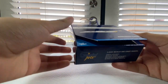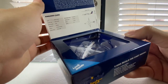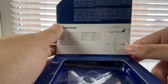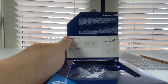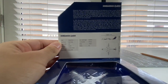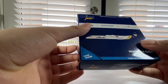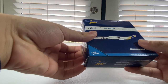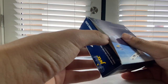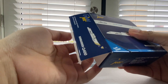And here we go. Let's make sure we get this model intact, and let's open up the pamphlet, and there she is. Wow, look, she looks pretty in there. And of course you got your description. If I can try to move my camera, there we go. But here's your description of the Q400. You can pause and read, of course. And let's get going with the unboxing. So, pretty cool to have my first Q400 with me, especially with a beautiful livery like this. I think it's pretty cool. And let's just pop her out of there.